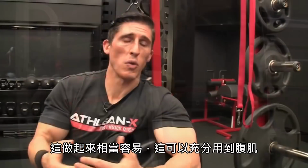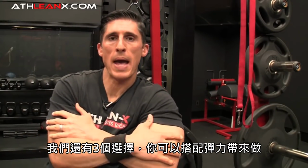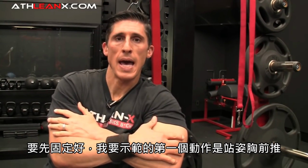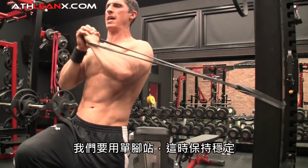Very, very easy to do, and of course, it's going to work our abs tremendously without having to incorporate our hip flexors. We've got 3 options here that you can use with a band. All you got to do is anchor to something sturdy and do the first exercise I'm showing you here, which is a pull-off press. So now we're stabilizing on one leg.